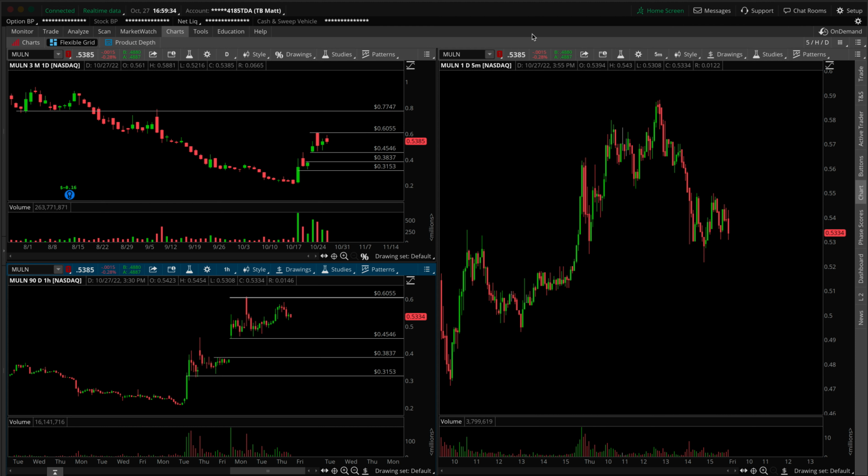Up traders, doing a quick recheck in on ticker symbol MULN for Mullen Automotive. Top left is the daily time frame, bottom left is the hourly time frame, and over here we've got the 5-minute time frame chart.